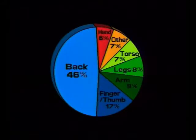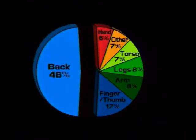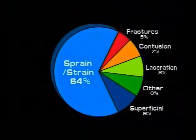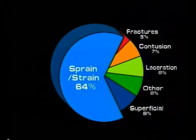This pie chart shows a further breakdown of the injured body areas covered by the 33% of handling accidents. We can see that damage to the hand, torso, legs, arm, finger and thumb are a very small percentage when compared to the 46% of injuries to the back. And on examination of a chart showing the types of injury, we find that 64% of accidents caused by manual handling result in either a sprain or a strain.